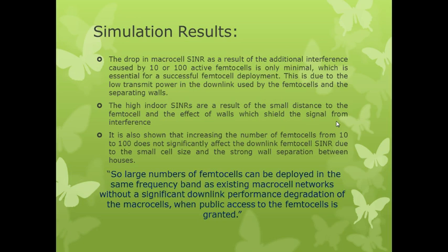It was also shown in the previous simulation that increasing the number of femtocells from 10 to 100 does not significantly affect the downlink femtocell signal to interference noise ratio. This is due to the small cell sizes used and the strong wall separations between the houses. So to summarize, a large number of femtocells can be deployed in the same frequency band as the existing macro cell networks without significant downlink performance degradation of the existing macro cells when public access to the femtocells is granted.